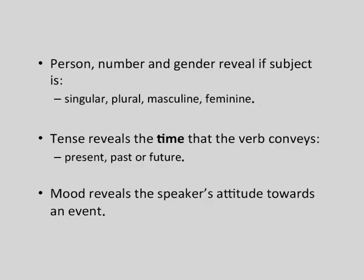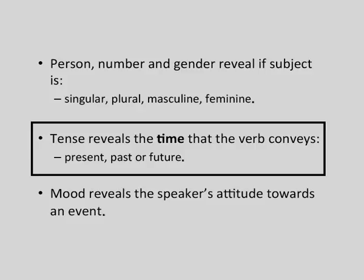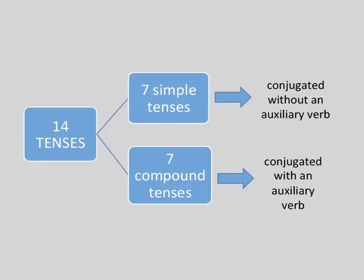We are already familiar with the first 3 pieces of information. These reveal whether the subject is singular or plural, masculine or feminine. The tense of the verb means the time that the verb conveys, such as present, past or future. In French, there are 14 tenses, 7 simple and 7 compound tenses. A simple tense means that the verb is conjugated by itself without an auxiliary verb, while a compound tense means that an auxiliary verb is used plus the past participle of the verb conjugated.